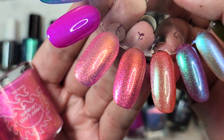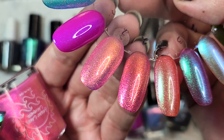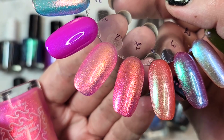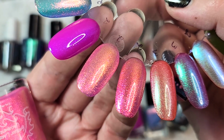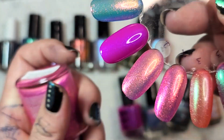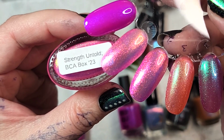So we'll have to see if I end up keeping both long term, but I mean, look at how different they are in that lighting right there. You get a bit more of an orange in the Cupcake and a bit more of that gold in the Great Lakes Lacquer. So yeah, beautiful polishes, both of them. So that one is Great Lakes Lacquer Strength Untold.